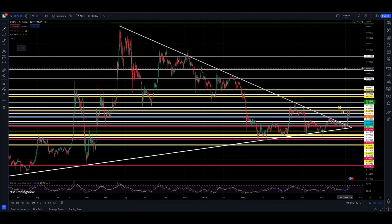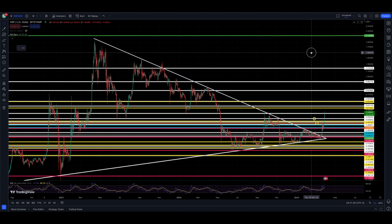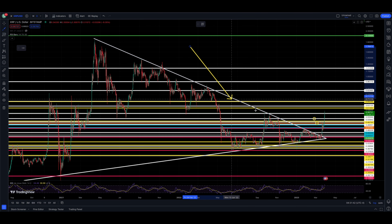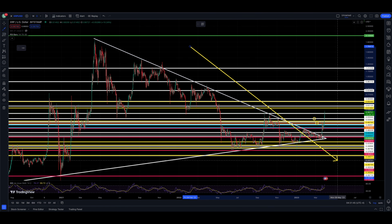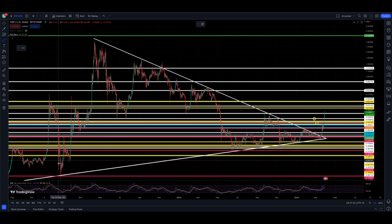It's a long time in this pattern, and we've been talking about this pattern definitely for the past couple months. I know I was trading and holding cryptos and XRP. I've had these rough overhead resistance levels and our bottom support level on the charts, and I've been talking about this for a while now. We've been building up energy in this pennant pattern.